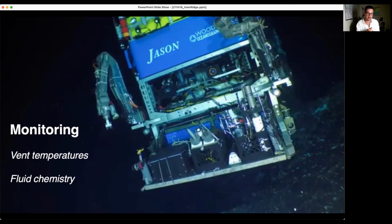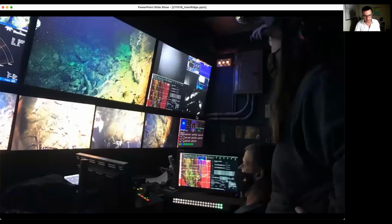And also we've been collecting in situ fluid samples every year for the last 3 years to monitor how the fluid content of the vent fluids has changed through time. And we can use that to try to track the depth at which the hydrothermal fluids are circulating. I'm not a fluid chemist, so I'm not going to attempt to cover the fluid chemistry today. So I'm just going to tell you a bit more about the vent temperatures.